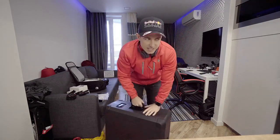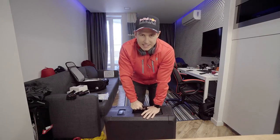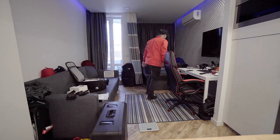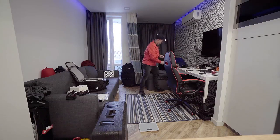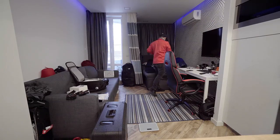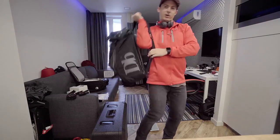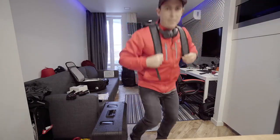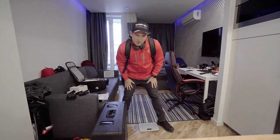And the thing is, this is not the kind of thing that you can easily put into a backpack. I'll have to test that out a little bit later, but I think that it could maybe fit in a backpack like this one. 11 kilos is not that hard to carry around on your back, especially if you have good back support from Douchebags, but it's gonna be pretty awkward.